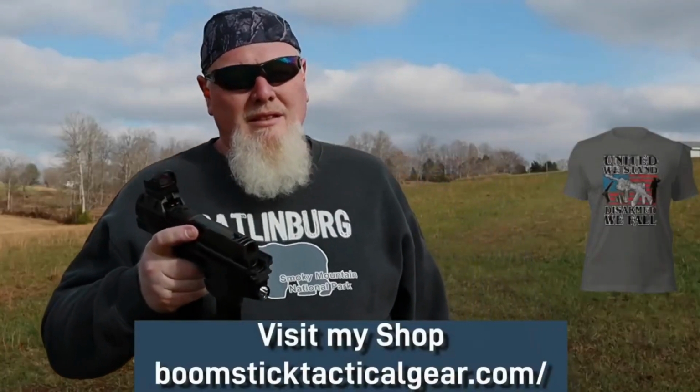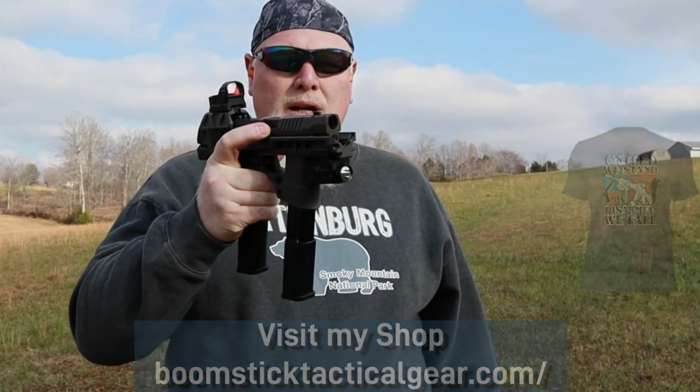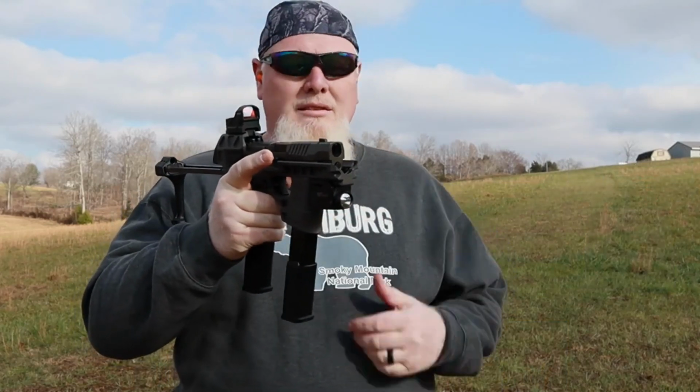That brace deployment. One of the things that makes this gun very unique is the stabilizing brace. You've got this rapid deployment right here on the side. You just press that, and the stabilizing brace comes right out. Everything about this gun screams that you need to take it to the range and shoot it. A lot of fun. It's one that has a lot of cool features.